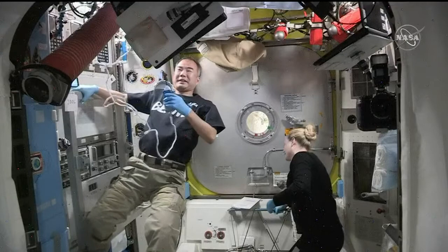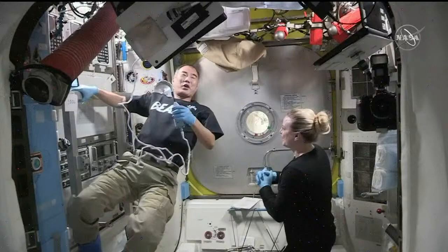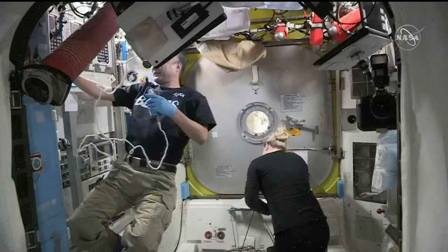Soichi Noguchi of JAXA and Kate Rubins of NASA monitoring the repressurization of the crew lock portion of the Quest airlock. Again, today's spacewalk lasting 5 hours and 20 minutes.